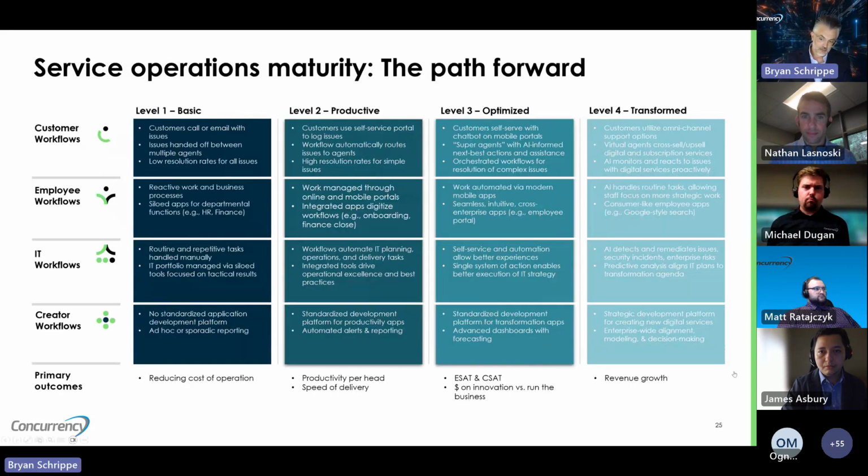Now, I will pause here and let everybody screenshot this, but this is something that I really appreciate. This is a breakdown for customers of where they are in their specific journey for different workflows inside of ServiceNow. So if you're thinking customer, CSM workflows; employee and IT, for HRSD and ITSM; creator workflows, for people who are developing their own applications inside of ServiceNow. This is the maturity model for each of those work streams and where you might be at in your organization.